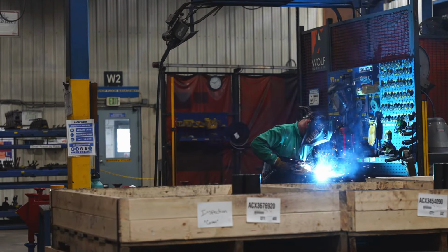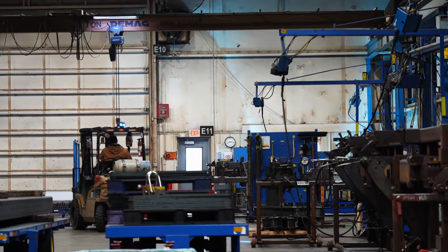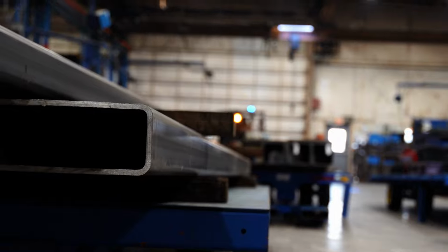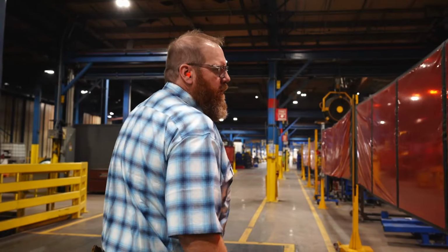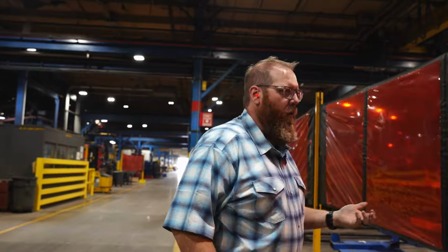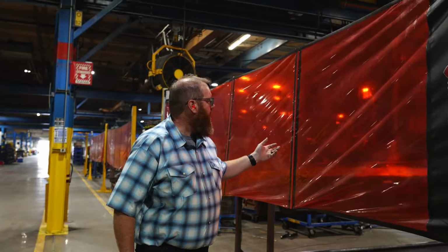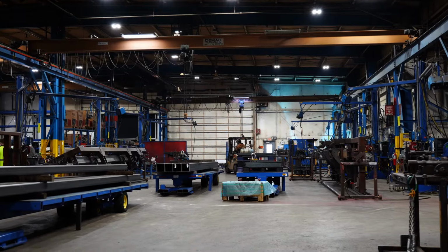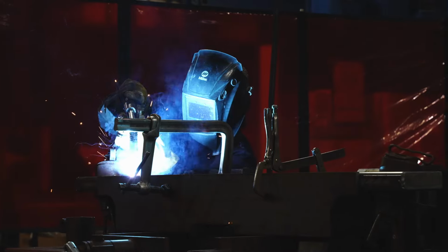So over here on this side is where we weld up a lot of the tongues, the main frames, the toolbars, any of the wings and stuff like that for the planters we build here. We have about 40 large weld bays here in Beloit. Kind of see right along here through our curtains, we're welding up some toolbars and, looks like, outer wing for the Momentum Planter.